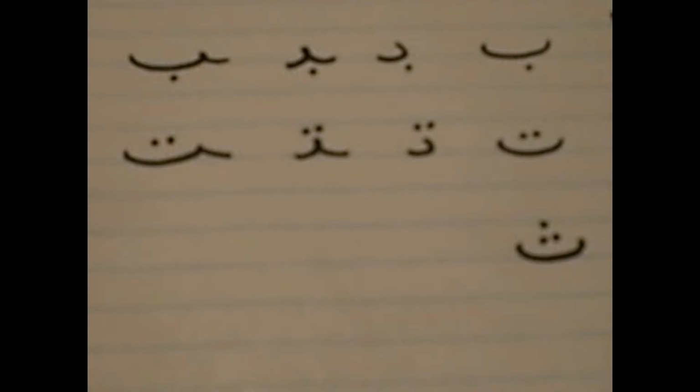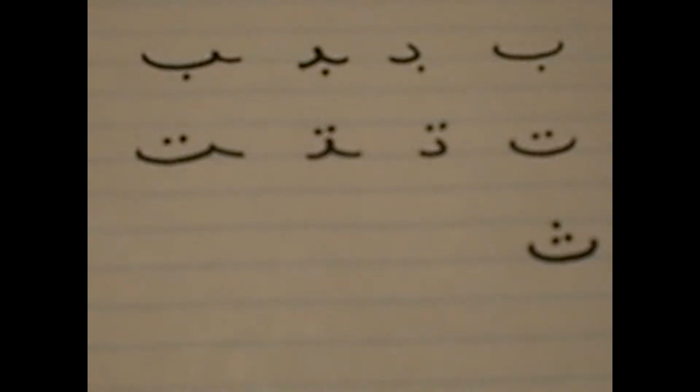Tha. It is like Ta, but it has three dots instead of two. And just Tha, it makes the sound of the English TH. It's like think or through. It is important not to think that Tha is like the word then or though, because it is not soft. It is not voiced like this. Th. It is a strong voiceless sound.